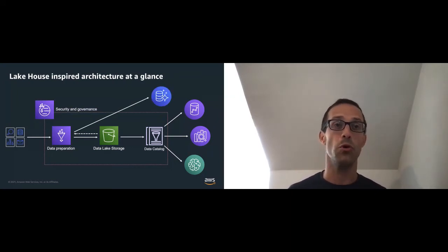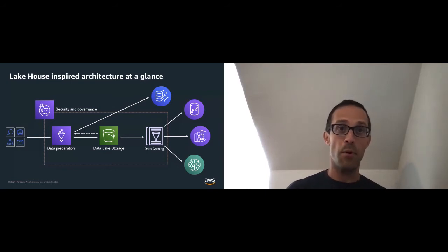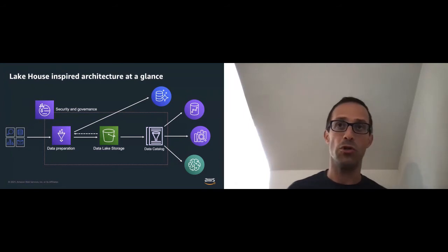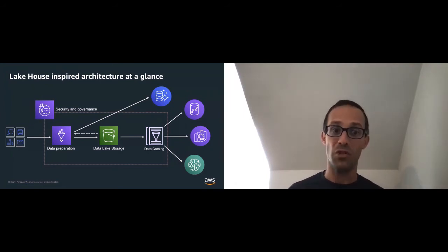acting as the source of truth, using that data preparation service, that automated service, to move that data into a purpose-built system that allows me to deliver the use cases that I need to. So beyond just analytics and ML, there are other use cases, of course, for that data. This environment allows you to leverage that without having to reinvent the wheel or create new solutions for it. So that's at a high level what a Lakehouse-inspired architecture could look like.